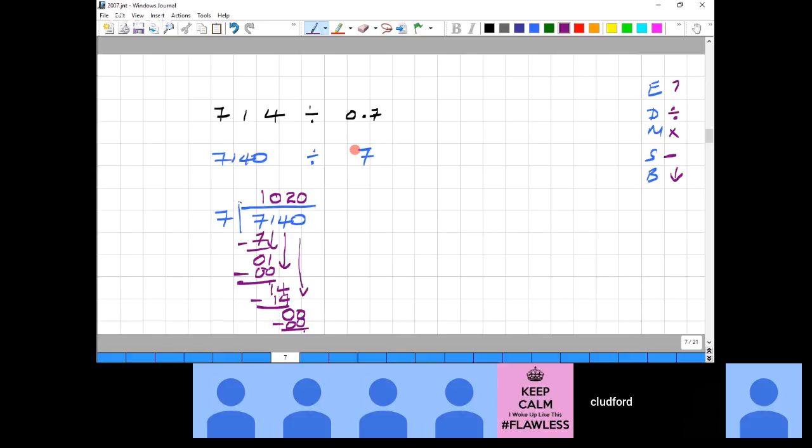So if we needed to check to see if our answer is right, what would we need to do? Multiply. 1020 times 7. What's the 1020 called again? The quotient. Okay. And the 7 would be the what? Divisor. All right. Just checking to make sure that we have all the terms correct. So 1020, and we're going to multiply by 7. And when we multiply by 7, what we're hoping to get back would be 7,140, which is called a what? The dividend.